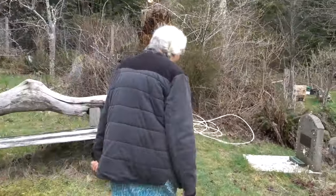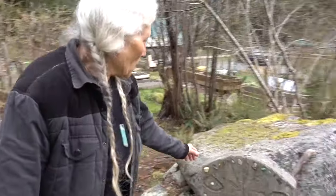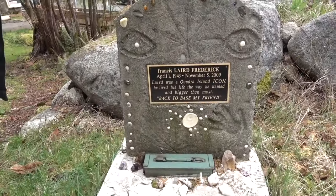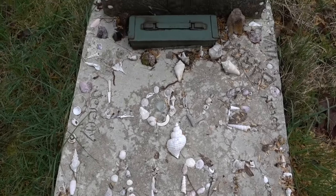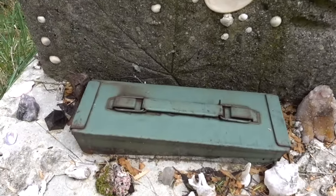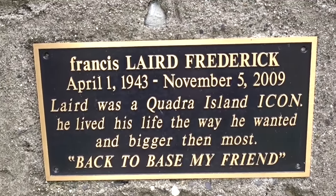This is our family graveyard. My husband made it here first. This is Laird. His ashes are in there, plus a lot of notes from us. And we built this whole thing. Laird. Love Laird. He was the best guy ever. Yep. And there's his ashes. Mom had this made for him.